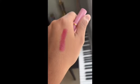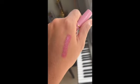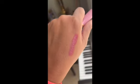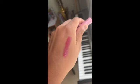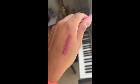And this is what the shade looks like. As you can see, not quite balmy, not quite a satin lipstick. It's kind of a hybrid lipstick lip balm, but very, very comfortable to wear and looks very pretty on the lips. So I don't mind it. I definitely don't mind it. I wore it a bunch over the summer too. So it's a formula that I'm not opposed to trying more in the future in other Pat McGrath products.